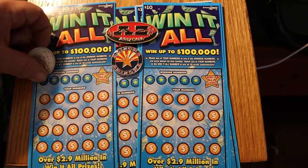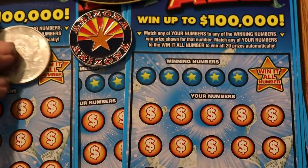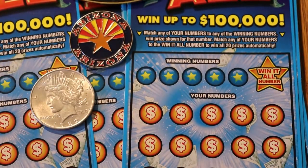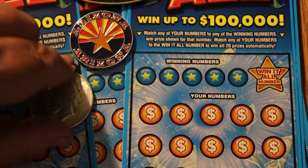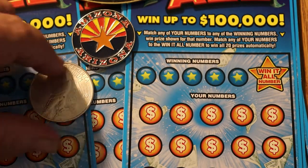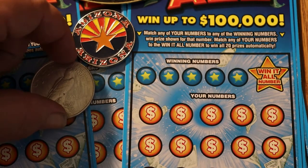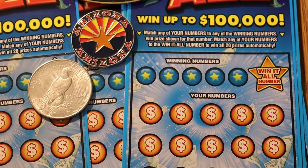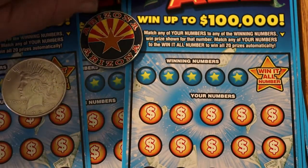The coin that we'll be using today is the 99-year-old 1922 Peace Dollar. Arguably one of the most beautiful U.S. designed coins. Came out in 1921. And then they stopped it for a while in the 20s, and then they brought it back for 1 year in 1935. And that was the end of it. So, we'll get underway directly here.